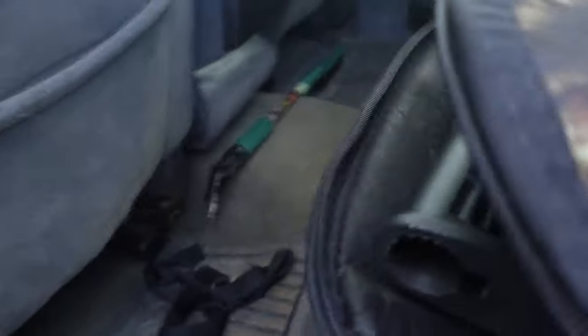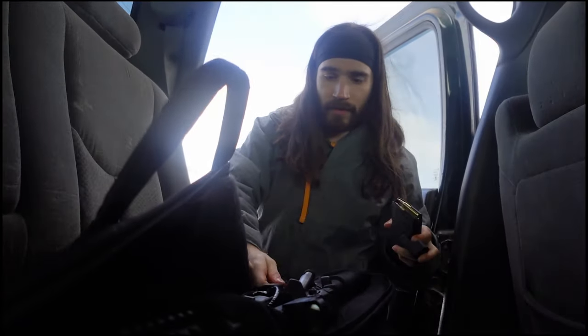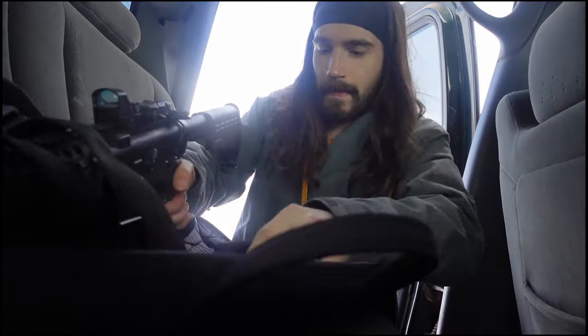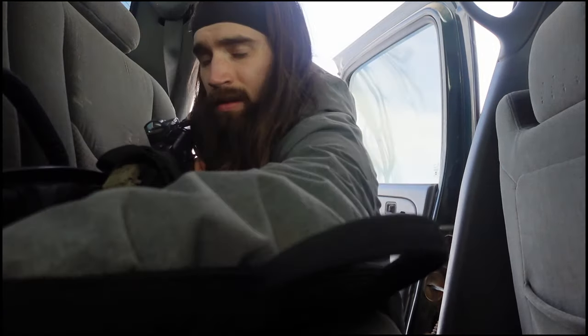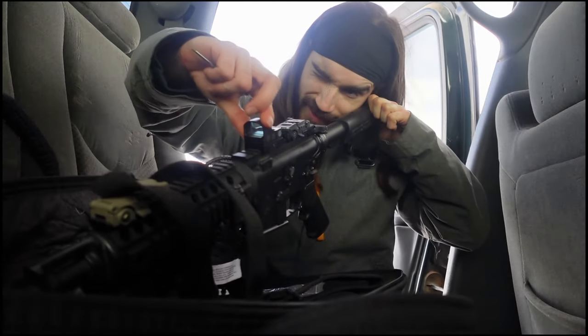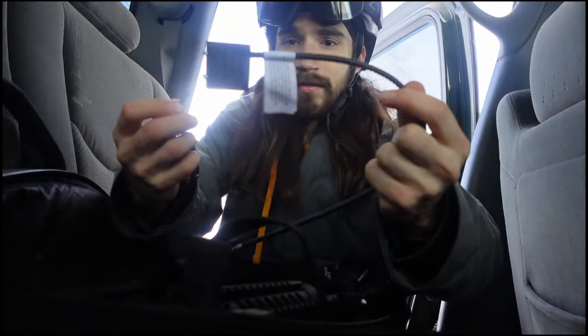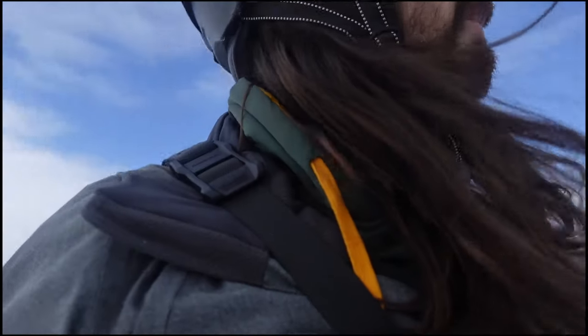Okay, so what we have with us today is a .223 rifle. We need it to be accurate for later purposes. Safety off. There are a couple of reasons why I'm out here by myself. You don't have to worry about any other people, just yourself, just your own safety. That's a couple things not to worry about.